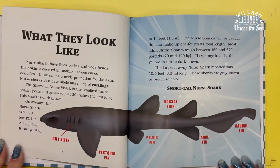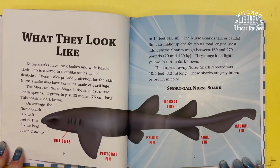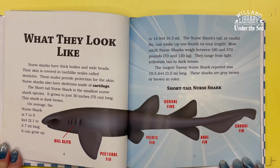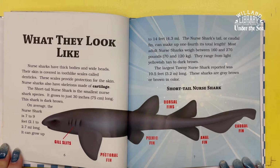Nurse sharks have thick bodies and wide heads. Their skin is covered in tooth-like scales called denticles. These scales provide protection for the skin. Nurse sharks also have skeletons made of cartilage. The short-tailed nurse shark is the smallest nurse shark species. It grows to just 30 inches long. This shark is dark brown.